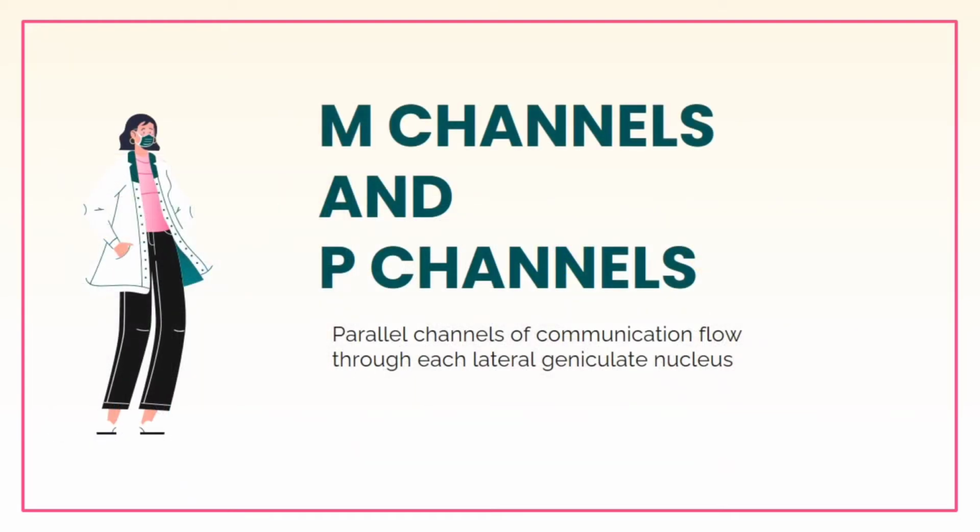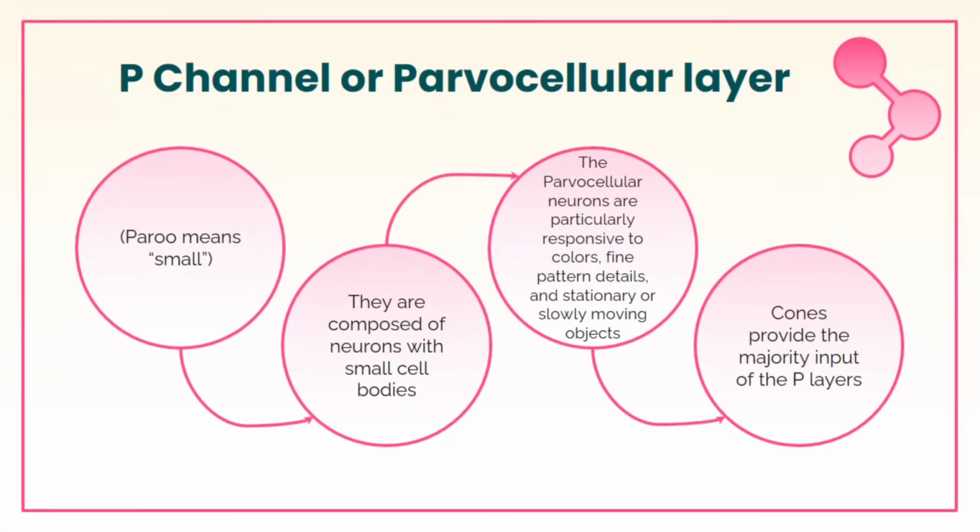M channels and P channels. Parallel channels of communication flow through each lateral geniculate nucleus. The P channel or parvocellular layer: parvo means small, so parvocellular layers are composed of neurons with small cell bodies, and they are particularly responsive to colors, fine pattern details, and stationary or slowly moving objects. And cones provide the majority input of the P layers.